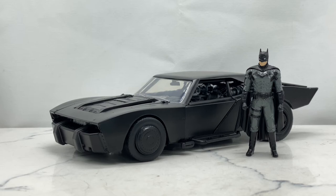With that being said, guys, let's go ahead and take a look at some really cool pics that I took of this Batmobile and even of this Batman slug. Yes, I was still able to get some really cool pics despite him not even moving.